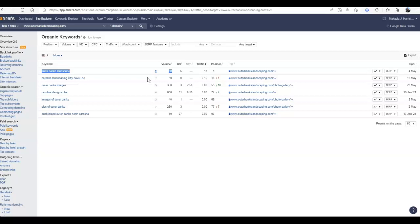So that's 80 potential more jobs that you could be having every single month if you were ranking. So 80 potential more people visiting your website, and a certain percentage of them would turn into customers and more revenue. So there is potential for growth for your company here. And of course, like I said, you can always list your service areas, like the suburbs around the Outer Banks, separately. And this will help you rank for specific searches for those suburbs as well as the whole of Outer Banks.